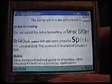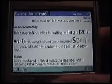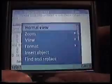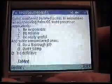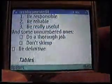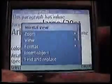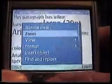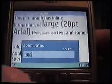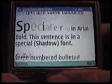Here we are opening the Documents application, the word processor, with my test file. Lots of different fonts and effects, just to check those. In terms of zooming, you can zoom in to quite a significant degree. I'm just going in one level at a time here, but you can also zoom to a particular percentage. I'll just do that now. Let's put in 100% and see what happens. There we are, that's 100% of how it will appear on a printed page.